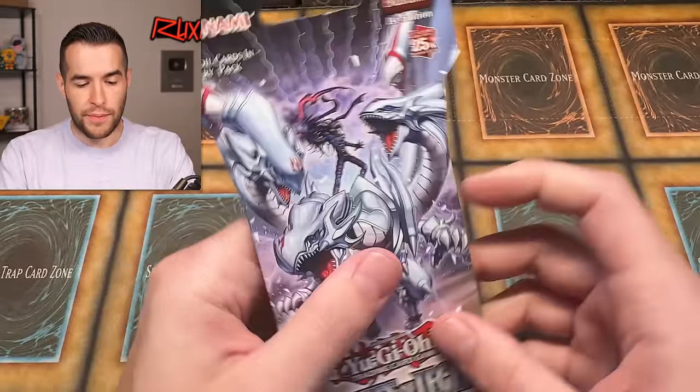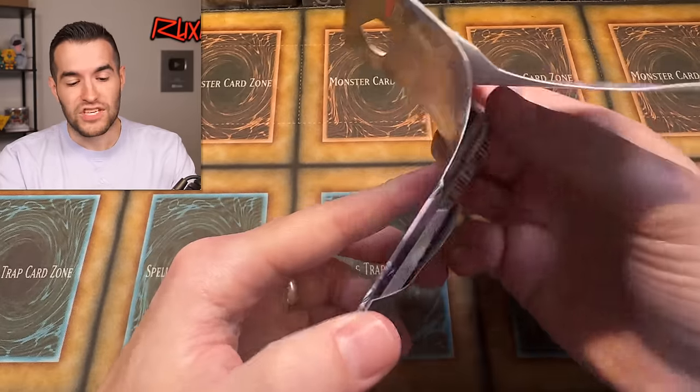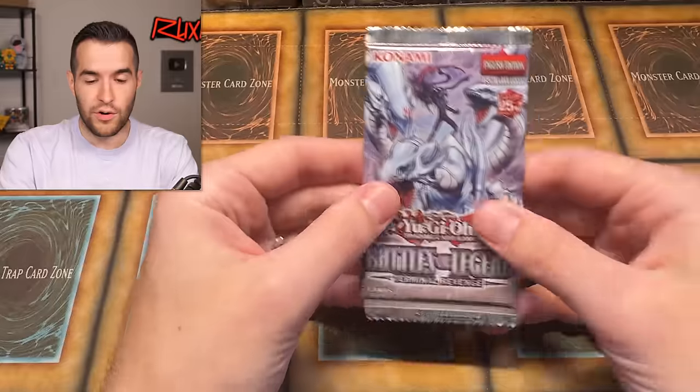Five foil cards in every pack. I'm just going to throw that out there. They didn't even mention the Magia. You know why? Because it's fake. It's not actually in the set. If you've seen somebody post that they have one, it's not real. They don't have a Magia. They don't exist. So yeah, that's just how it goes.